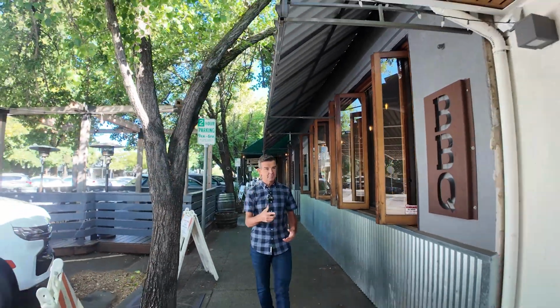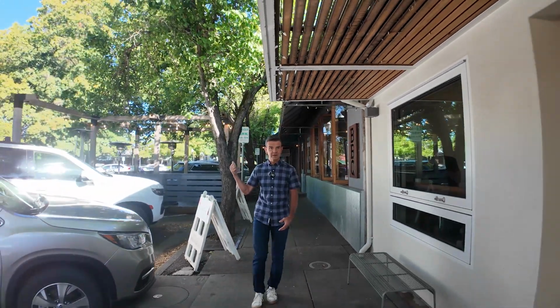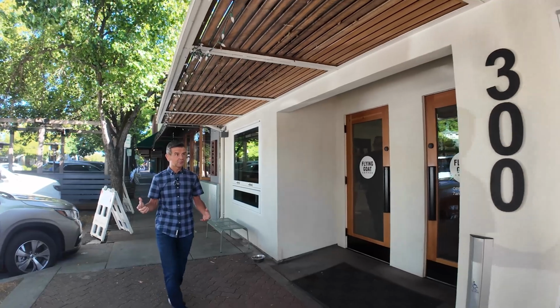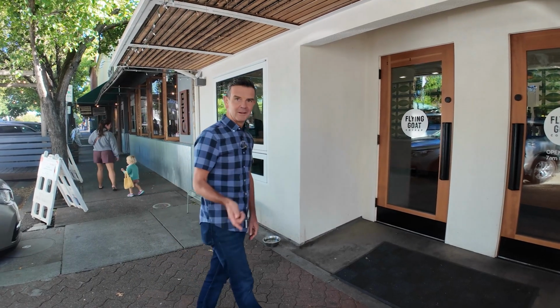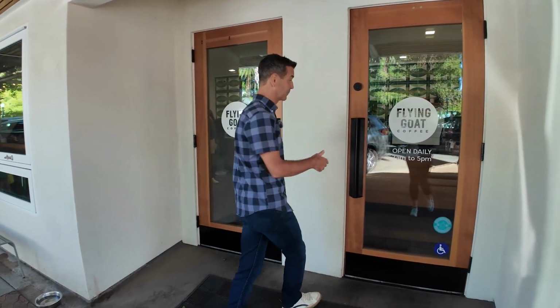And then here is the other Flying Goat. We talked about the one on Centre Street earlier. This is the new iteration. This is the downtown version just off the square. Definitely do the best cappuccinos in town. So before we continue on the tour, let's go into Flying Goat. I'll order a cappuccino and then we can talk a bit more about the Healdsburg market.